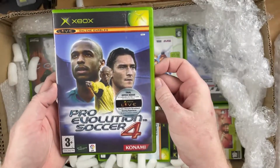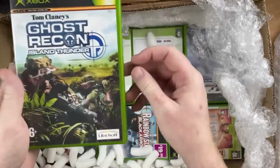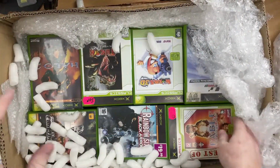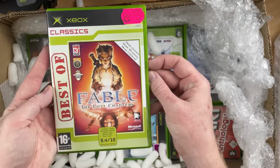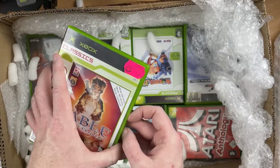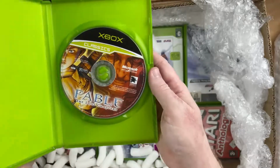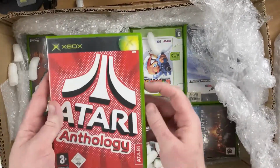We've got Pro Evolution Soccer 4. We've got Ghost Recon Island Thunder. I will admit, I cannot believe how many of these are in good nick. We've got Fable, The Lost Chapters. So I think we've got... No, it's Fable 2 on the Xbox 360. There's no manual, unfortunately. But even still, with what we've got so far, I am not complaining.